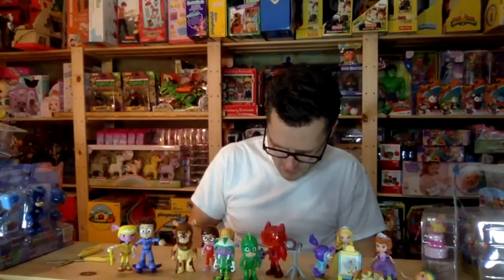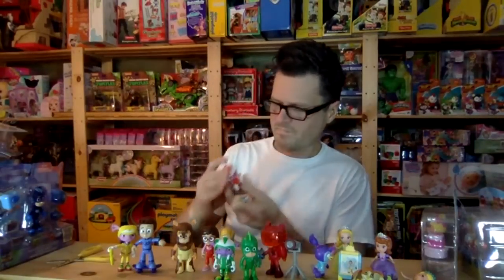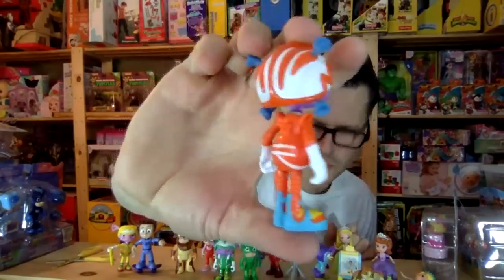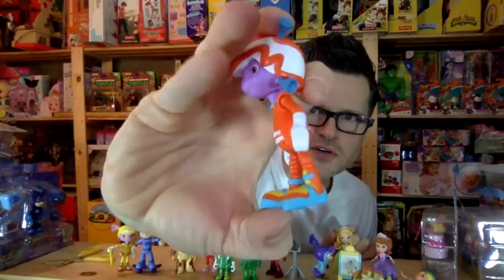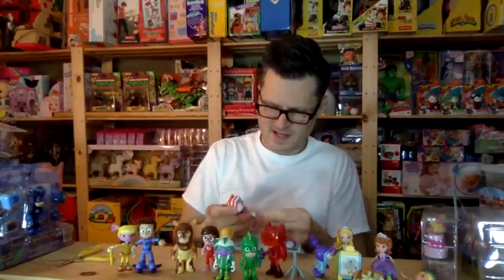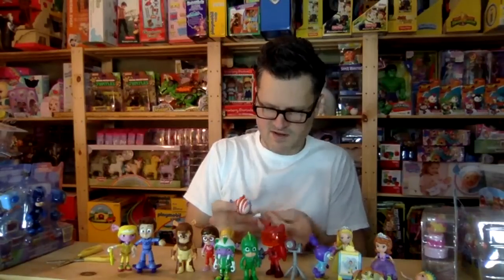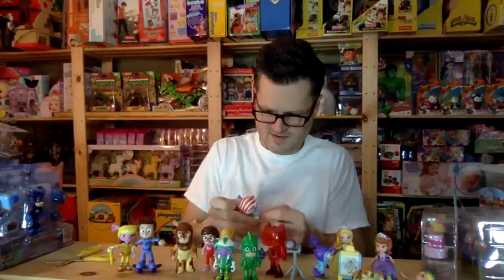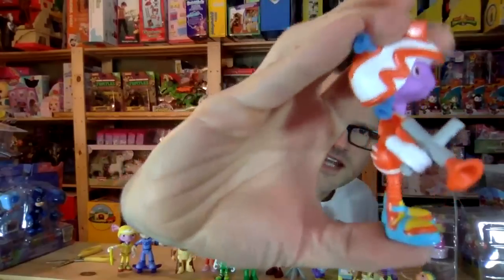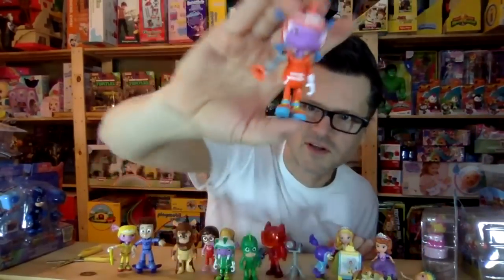And the last Floogal is Fleeker. And this is what Fleeker looks like, and he is in Owlette's colors. Real cool. I think he can be Owlette's boyfriend. And he comes with some kind of plunger, pogo stick gun kind of thing. I don't know what that thing does, but it's really cute.